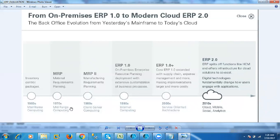Then when we enter the 1980s, manufacturing requirement planning, the MRP2 version, is released. In the 1980s, we got client-server computing, so client and server architecture was introduced. Then ERP 1.0, actual ERP, started in the 1990s. So that's the starting point for ERP applications with extensive customization of business processes. In the initial stage, there was a huge customization requirement for ERP applications. Okay, so that was in the 1990s.